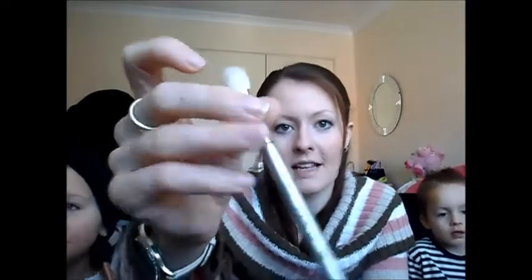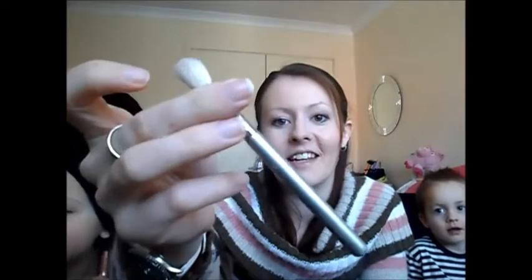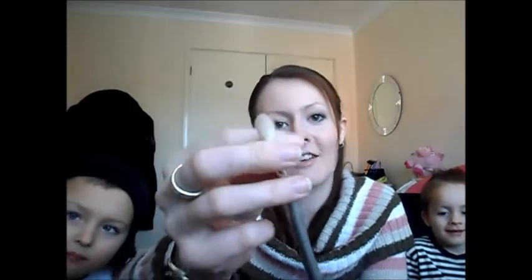For blending, I've been using the blending brush from Sigma E25. Every time I order from Cocktail Cosmetics, I get one of these free. Well, practically every time. Depending on the price of the order, big orders, I tend to get one of these free quite often. But it is a lovely brush, and I suppose you can never have too many brushes. It's really soft and thick, and I do love this brush. So I don't mind them giving me them free.